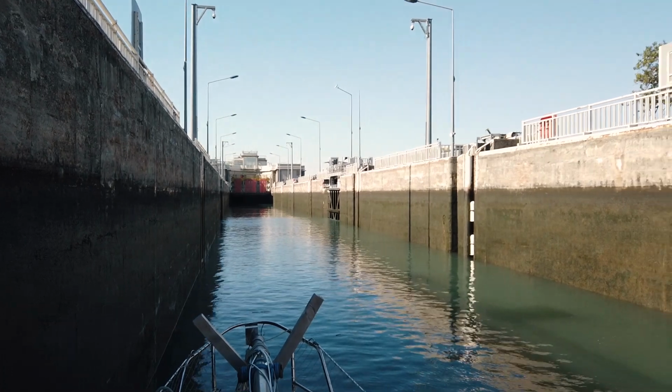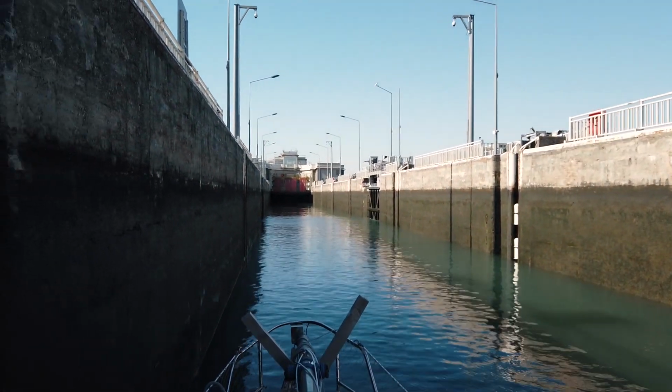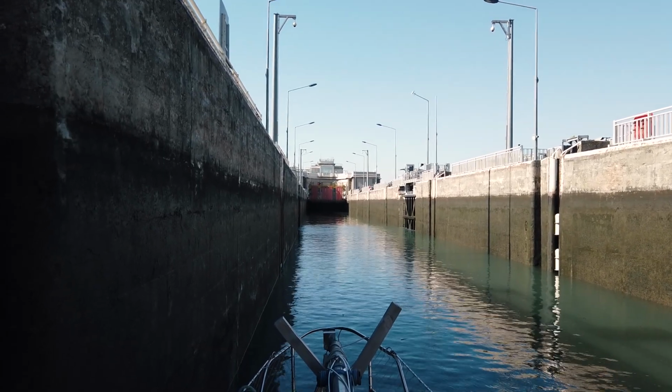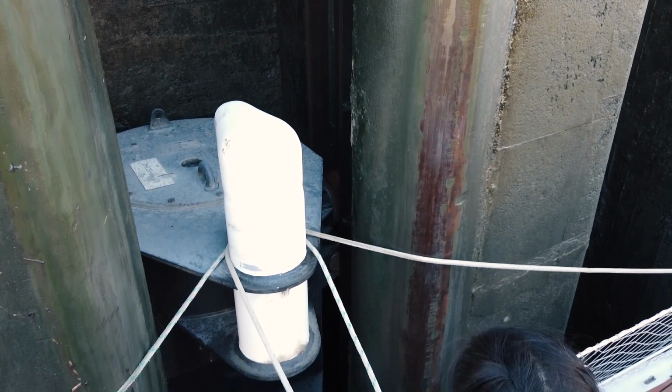We've already gone down about 4 meters. Only 20 more meters to go. The speed is really quite fast, as you can see. Yeah.